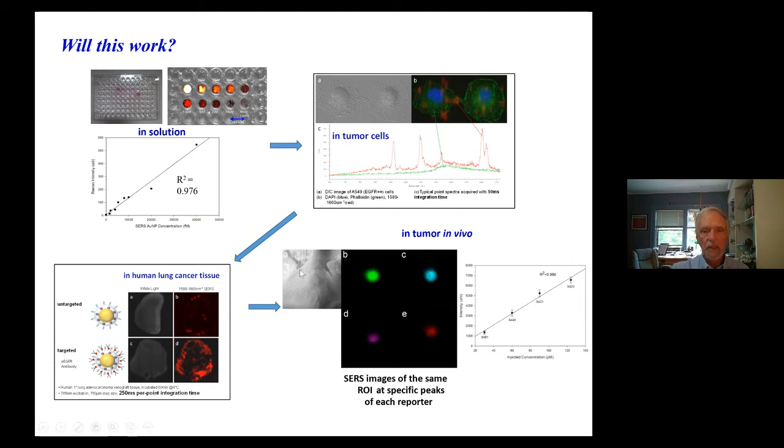And this is an example, actually, in a mouse model of a tumor where this cocktail of four different agents, four different targeted Raman reporters, was administered. We've just separated the images here and false color coded them so you can see them. So this is one Raman reporter, this is another, this is a third, this is a fourth. And if we plot these again versus the expected uptake, we see that this is very nice. So this principle seems to work, and other groups, particularly the group at Stanford, have shown this as well.